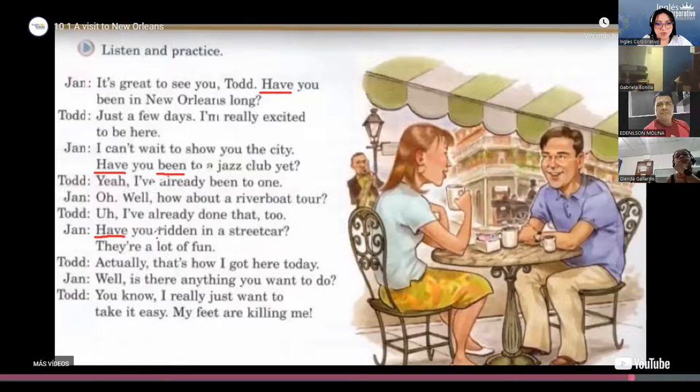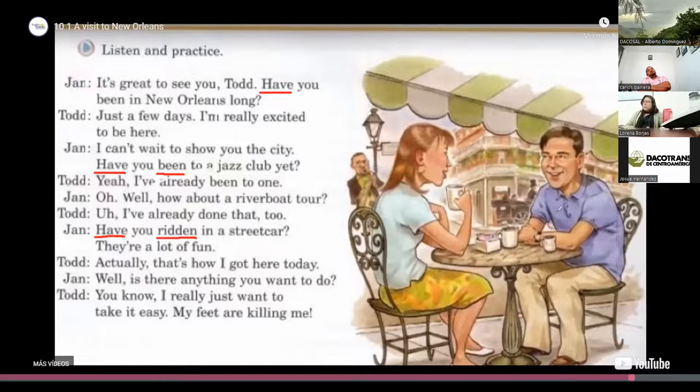Have you ridden in a streetcar? ¿Qué le estará preguntando? Carlos. Have you ridden in a streetcar? Entiendo como que si ha corrido en una calle de carrera, ¿no? Streetcar. Ok, si alguna vez. ¿Qué significaba ridden? ¿Se acuerdan? ¿Cuál es el presente de este verbo? Ride. What is ride? Correr, manejar, muy bien.